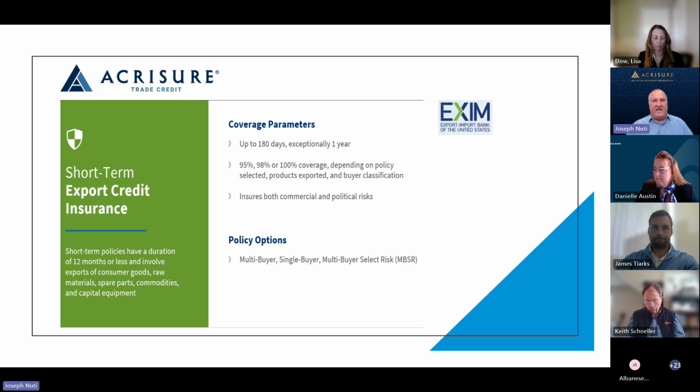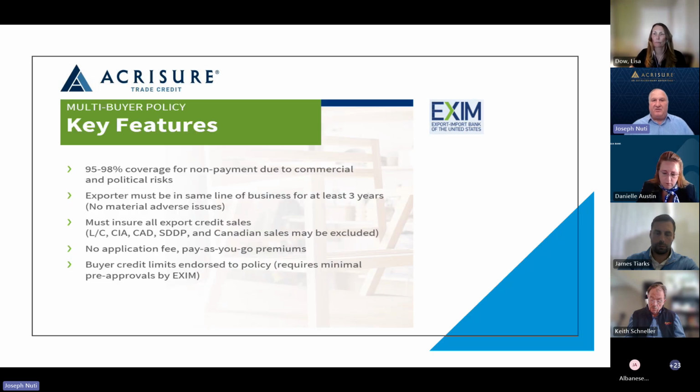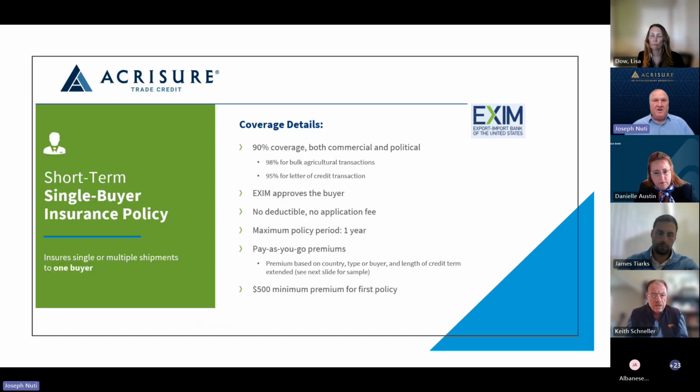Non-acceptance of documents. And those two top carriers are starting to limit what countries they'll allow non-acceptance of documents. So again, back to Exim, if you can get that proof of delivery, you're all set because they will cover SDDP terms. Okay.